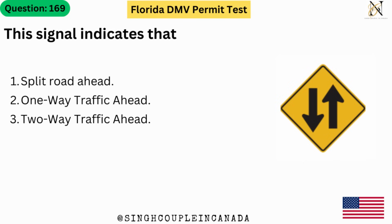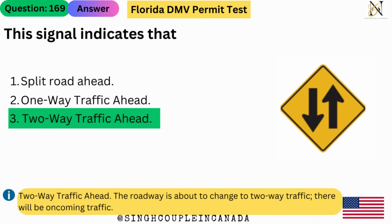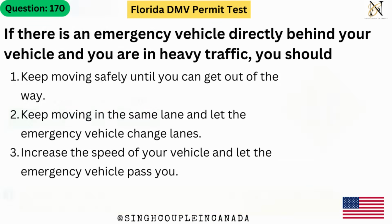This signal indicates that 1. Split road ahead. 2. One-way traffic ahead. 3. Two-way traffic ahead. The answer is 3. Two-way traffic ahead. The roadway is about to change to two-way traffic. There will be oncoming traffic.